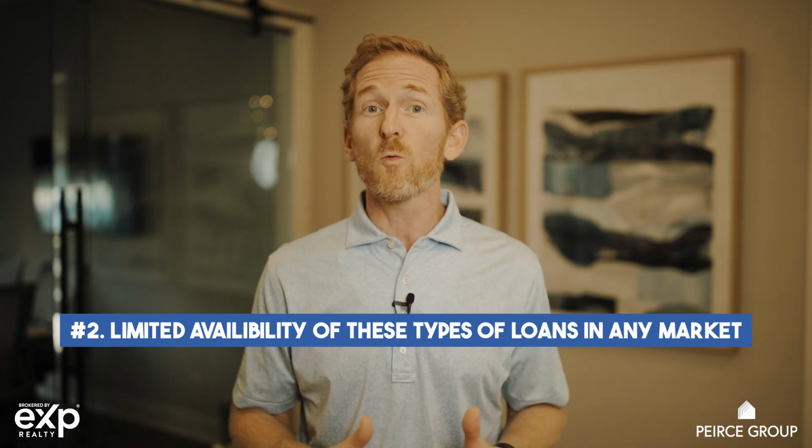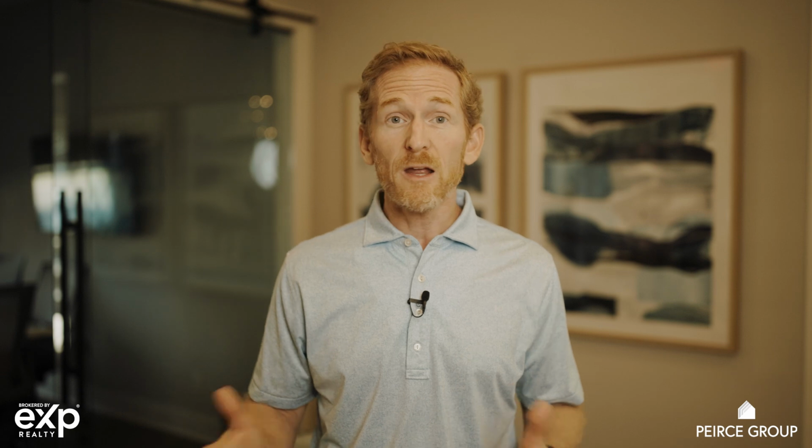Number two is that there's often limited availability of these types of loans in any given market. They are definitely there. We've come across them many times. I think just this past year, I remember looking at one that was a 4.25% interest rate, which was terrific at the time because rates were in the 8-ish range, where that buyer could save a lot of money in that situation. And I think there was probably about $100,000 in equity to pay off. However, there is limited availability, particularly if you do not have VA eligibility.